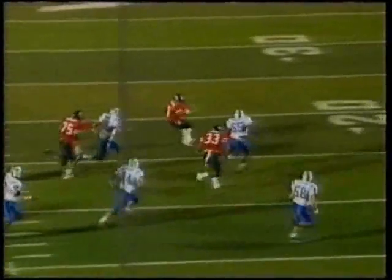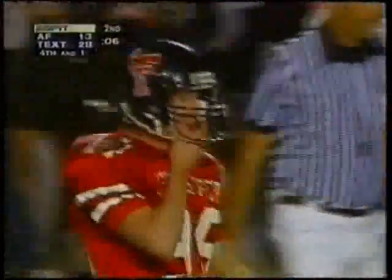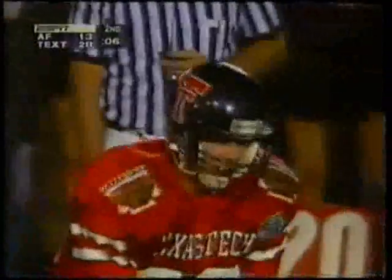Sprint out to the side again, very comfortable going to his left, but you can see that ball is clearly thrown out of bounds. No one even close. The closest guy to that was playing a tuba. And if he would have moved that tuba just a little bit, he'd have made a heck of a catch.